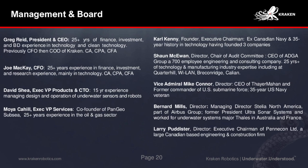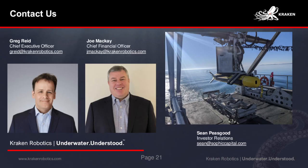So very, very solid group. And I could go on and on about the depth of our management team. We only had room to put 4 people up there, but we've added a number of key people over the last couple of years, and the team is rounding out nicely. And with that, I think I'm out of time for that part, but let's open up the questions. Anybody?